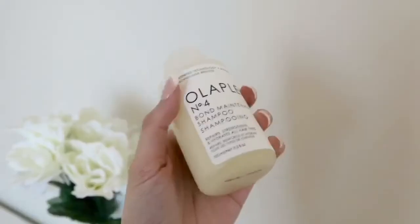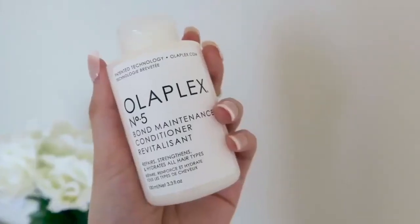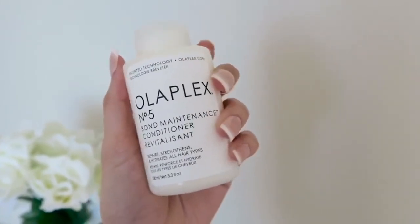Okay, so I'm going to start with shampoo and conditioner. So I have been using some Olaplex products actually. So for shampoo, I use the Olaplex No. 4 Bond Maintenance Shampoo and the Olaplex No. 5 Bond Maintenance Conditioner. So this stuff literally smells so good and it leaves your hair feeling so soft.